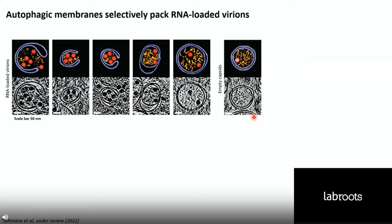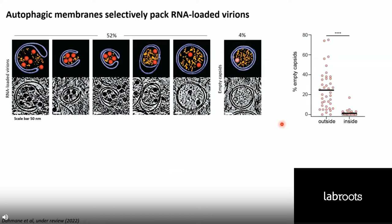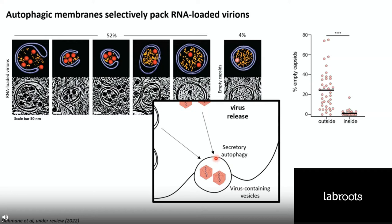However, when we did the statistics, we realized that even though we have empty capsids forming in the cytoplasm, only a subset of them ends up in the autophagy membranes. This shows that we have a strong selectivity towards RNA-loaded virions, where empty capsids are completely excluded from the autophagy membranes. And we like to think that this is a way for the virus to leave the cell inside these vesicles by hijacking secretory autophagy.